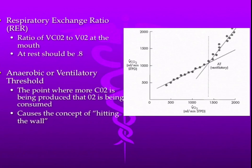And a lot of times after that, you'll find that's one of the reasons why your legs will ache and you'll get muscle cramps and all those things, is because your CO2 level is so high that it puts you in an acidotic state.